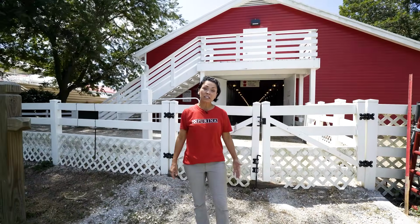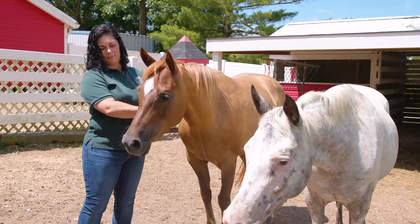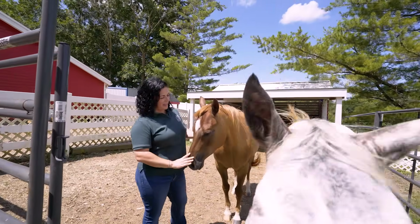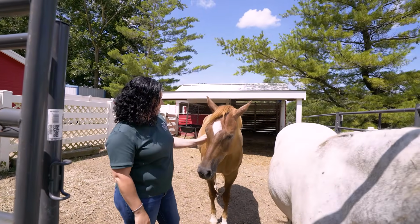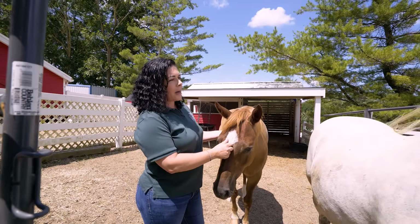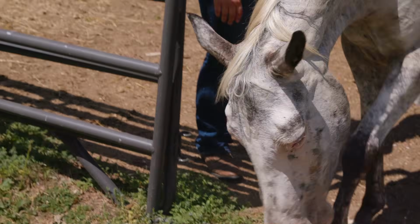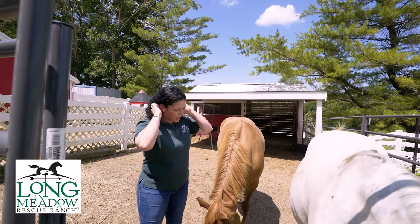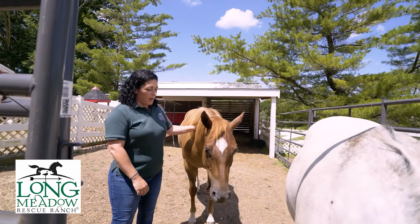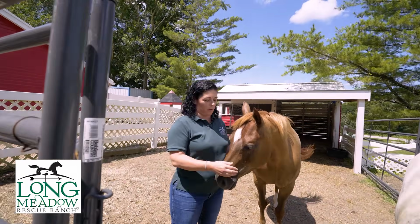I've invited a very special guest from Longmeadow Rescue Ranch to introduce our foster ponies. Please meet Amanda. Thank you. This is Dot, and Dot is a 3-year-old Pony of America, probably mix, and Smokey here is a 4-year-old Pony of America. And they actually came into Longmeadow Rescue Ranch back in November of 2018. They were part of a huge rescue. We had 17 horses that were rescued.